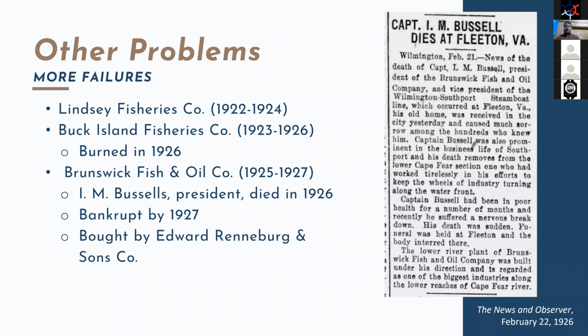So other problems in the 20s, Lindsay Fisheries goes under. Buck Island Fisheries caught fire, burned down. They were able to save a couple of the boats that were at dock, but the company was only insured for $15,000 when its assets were valued at over $30,000. And that stuff went up in smoke, so they couldn't afford to rebuild.